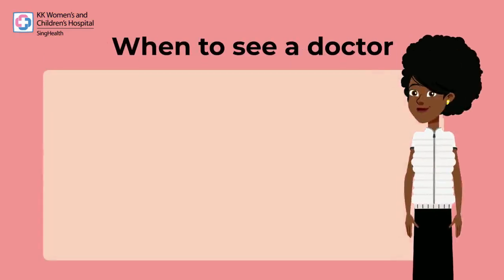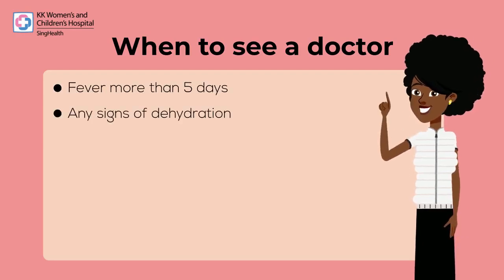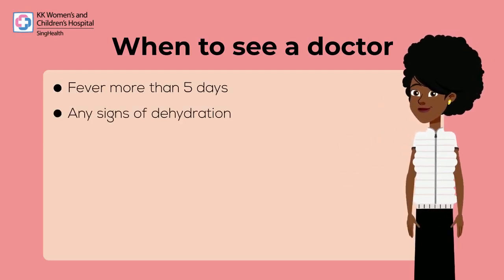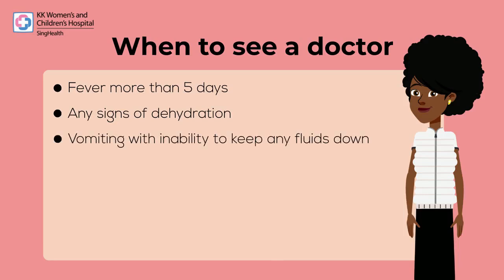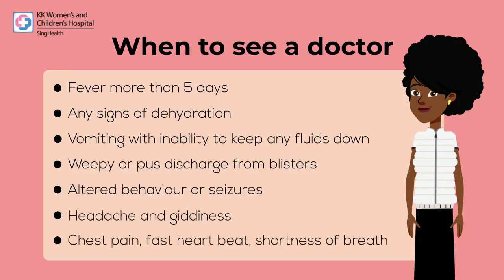You should seek medical attention if your child develops fever for more than 5 days, dehydration as evidenced by lethargy, dry tongue, poor urine output, weight loss, vomiting, and unable to tolerate oral feeding, weepy or pus discharge from blisters, altered behavior or seizures, headache, giddiness, or chest pain, fast heartbeat, and difficulty breathing.